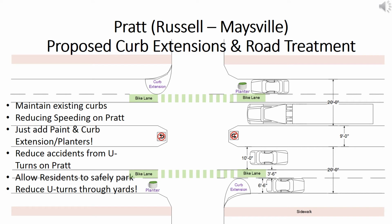Again, a separated travel and park lane should be delineated with a nice center stripe, using streetscape to calm traffic and increase safety for everyone involved. U-turns should also be discouraged. The neighborhood blocks are very short, and there have been several accidents as a result of U-turns being performed on Pratt.